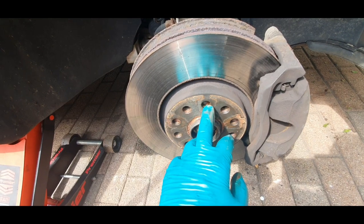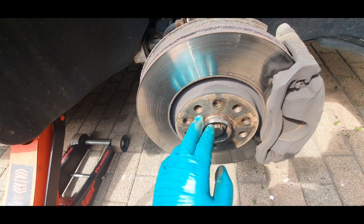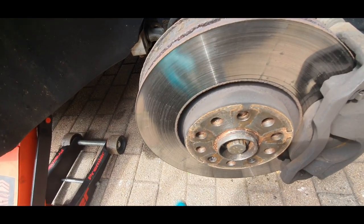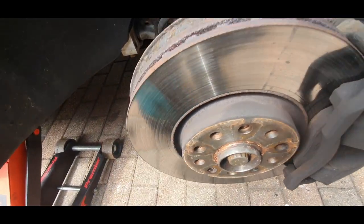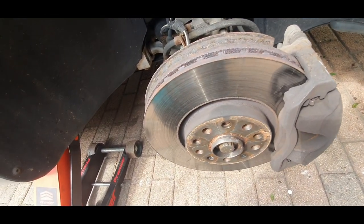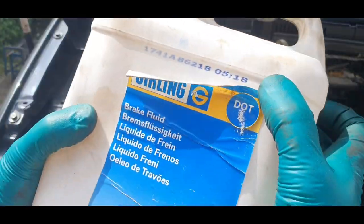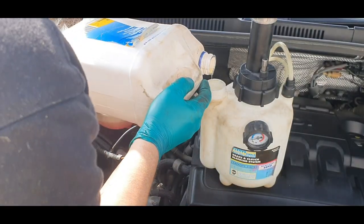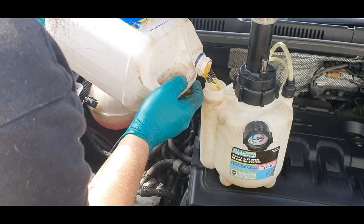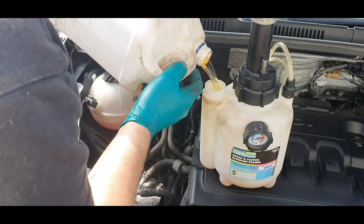But this one as well, you see how much copper grease. There should be no copper grease here, no copper grease between the disc and hub. But I don't take it off, because if the owner decides, I will, but at this moment no. So we bleed the valve and put the machine on for the brake. Brake fluid DOT 4. One liter should be enough, but I always put more, to make sure it's a good flush.